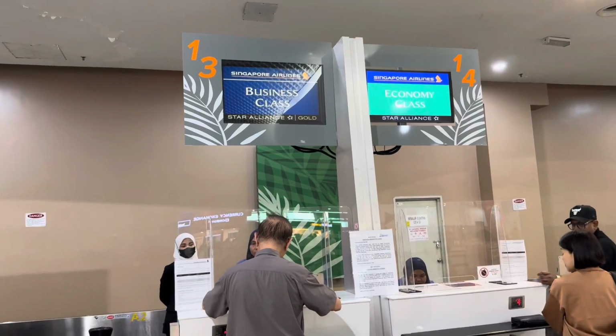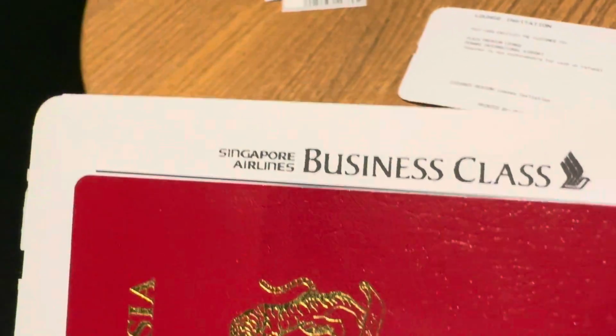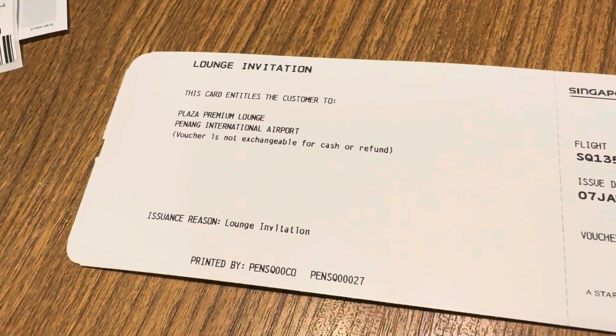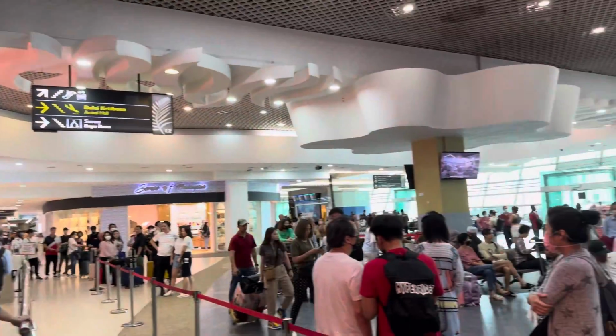It is a pretty small check-in area given the limitations of the Penang airport, so we got through this very quickly. And here it is, the Singapore Airlines business class ticket, as well as a lounge invitation to the Plaza Premium Lounge at Penang International Airport. Now, this is the only actual business class lounge in the entire airport.